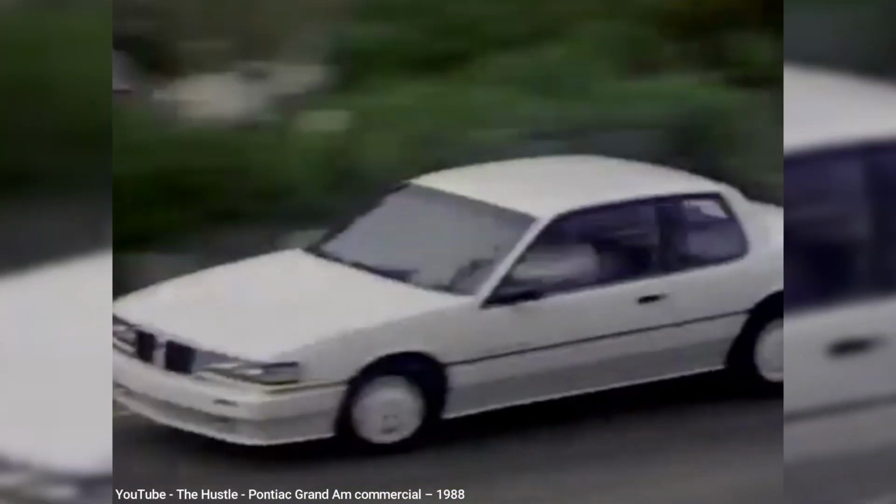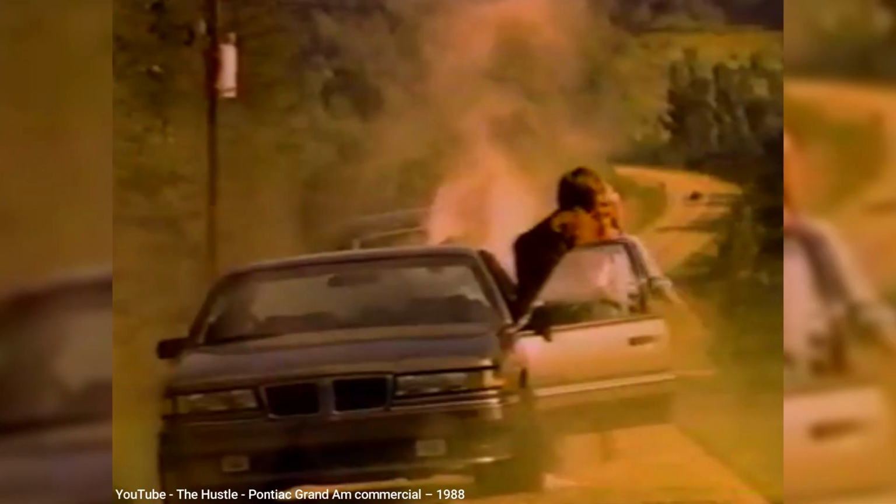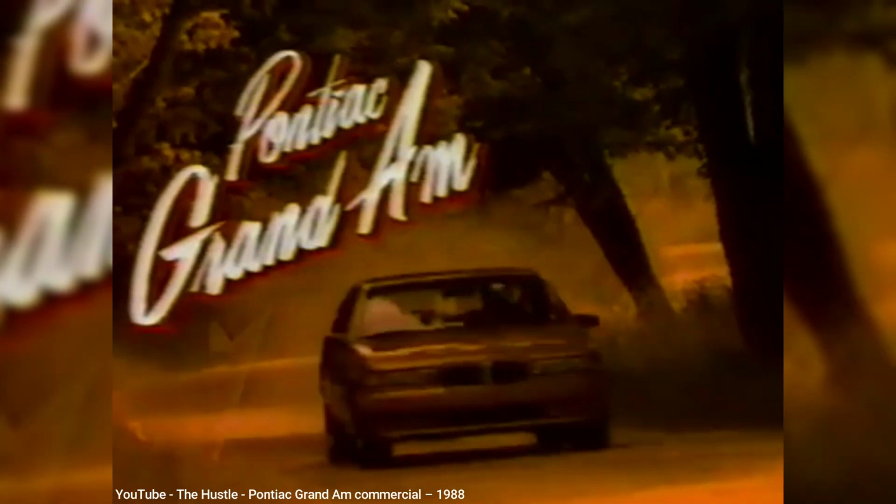Unlike the G3, the Grand Am at least made some attempt to maintain Pontiac's long-standing tradition as GM's performance car division. And although the Grand Am may not be the first car people think of when they think of Pontiac, the 3rd through 5th gen Grand Ams were among the best-selling cars Pontiac ever made, and Pontiac may not have survived as long as they did without it.